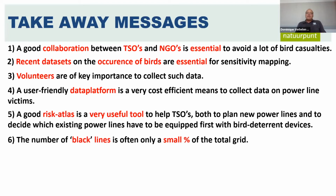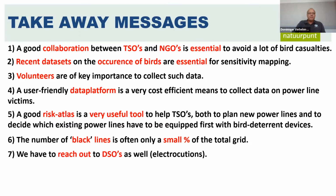The number of black lines is often only a small percentage of the total grid. If we would have said to Elia, you have to put up bird diverters on the whole grid of 5,614 kilometers, Elia would have said, no way, totally impossible. But now it turns out that it's only about 5% or so. And now Elia says, okay, that's a task that is achievable, let's go for it.